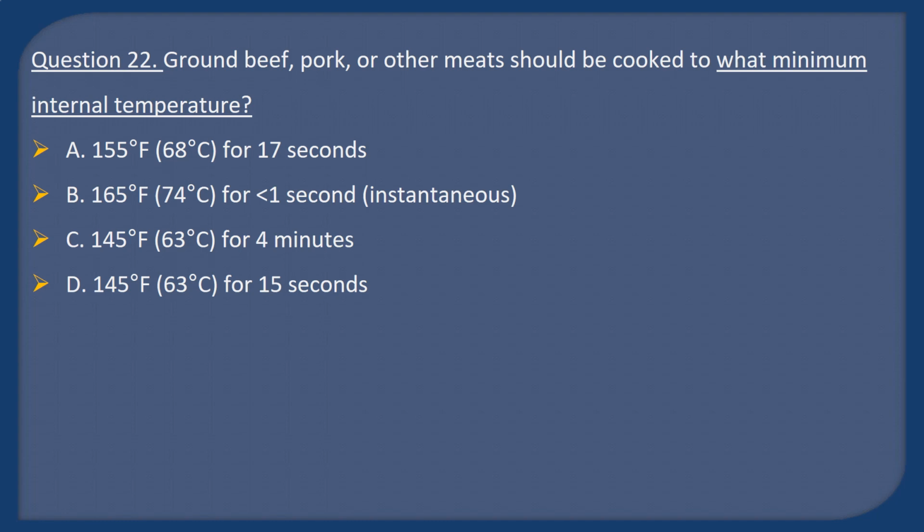Question 22. Ground beef, pork or other meats should be cooked to what minimum internal temperature? A. 155 degrees F for 17 seconds. B. 165 degrees F for less than 1 second. C. 145 degrees F for 4 minutes. D. 145 degrees F for 15 seconds.